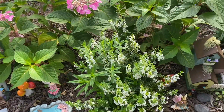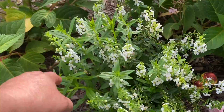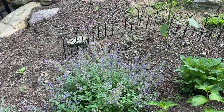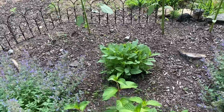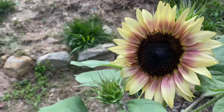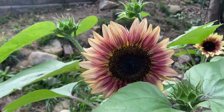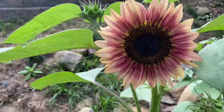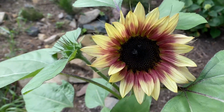Love that plant. Nothing bothered it. So I will be absolutely doing this one again if I can. But the catmint and the salvia sort of also struggled a little bit. But then I have some sunflowers in the back that absolutely were beautiful in this time. Gorgeous, you know, sunflowers with some red and some yellow. Absolutely loved it. Stunning flowers.